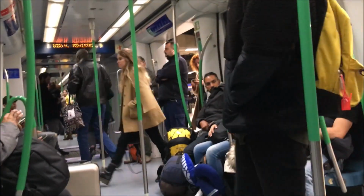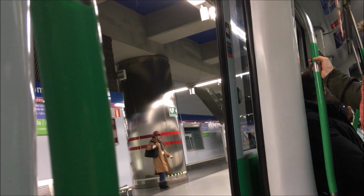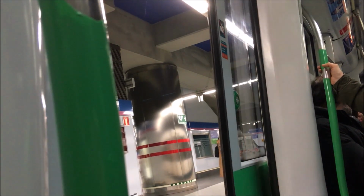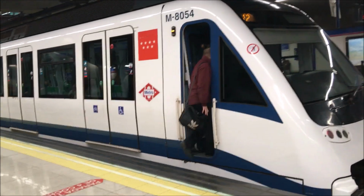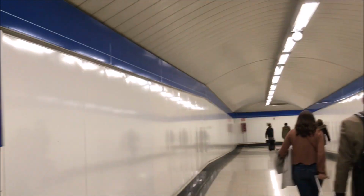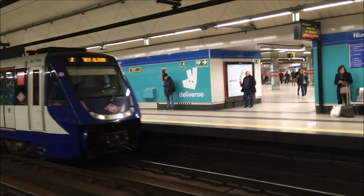As the crowds pile into the train, sometimes the doors have a little trouble closing. We ride the train until Nuevos Ministerios station, where we go out to the surface a little bit to explore the city. Then it's back on a train.